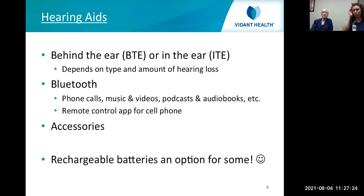It depends on the hearing loss. It depends on the amount of hearing loss that you have. It may depend on your dexterity. So there are a variety of different factors that would be discussed with you to determine what would be best for you as far as the type of hearing aid and what your options are. A lot of the hearing aids now come with some really nice options as far as Bluetooth is concerned, where you can accept phone calls directly into the hearing aids. If you listen to podcasts or audiobooks, videos, that can all be going into your hearing aids directly, which is a really nice feature that people really enjoy.